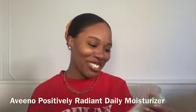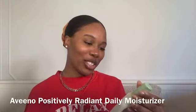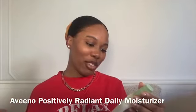Another empty item that I've been enjoying is this Aveeno Positively Radiant Daily Moisturizer Sunscreen with broad spectrum SPF 15. What I like about this product is that it's a moisturizer and a sunscreen in one, and it's gentle enough for my skin. My skin tends to be on the more sensitive side, so I do like using this every day. Kind of sad that it's empty now because I don't know if this exact one is still on the market.